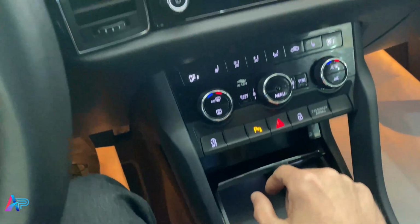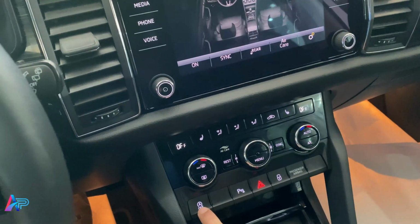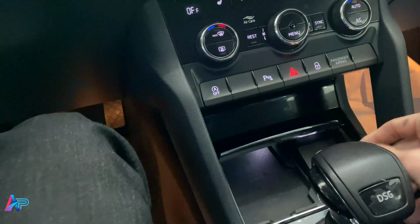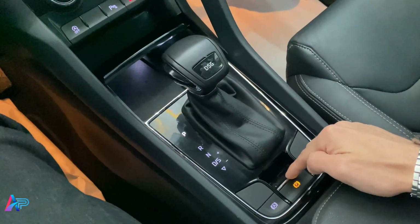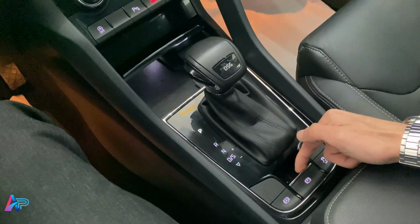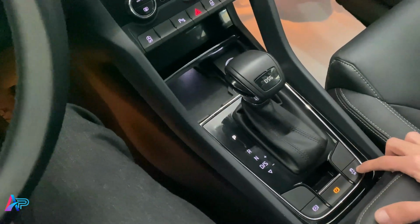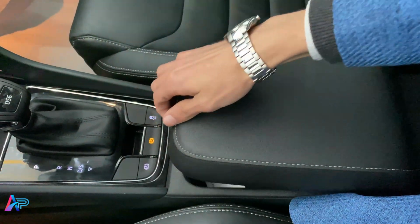Parking sensors. Engine auto start-stop. 12-volt power and 2 USB ports. Electronic handbrake. Auto hold functionality. Here is traction control. Armrest and storage. You can simply adjust its height.